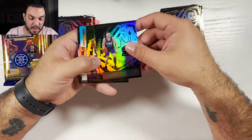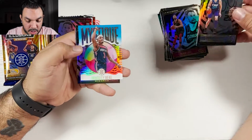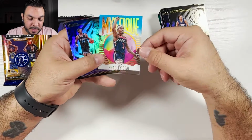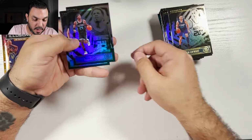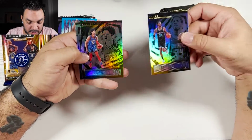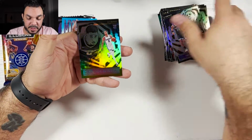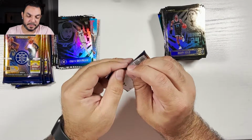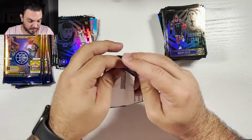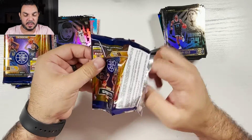Gordon Hayward, Miles Turner, Bradley Beal Mystique, not numbered, Buddy Hield, Isaiah Roby, and another Tyrese Halliburton. Got four more packs to go after this.